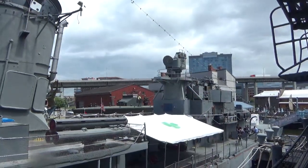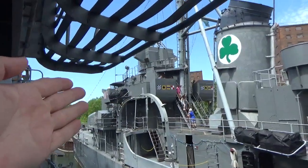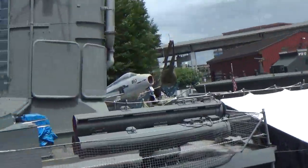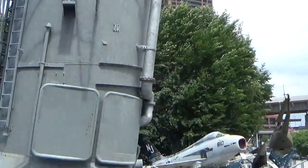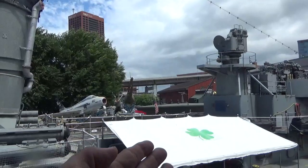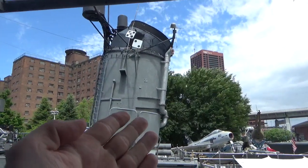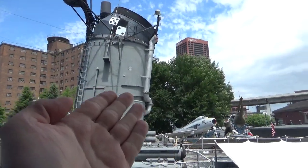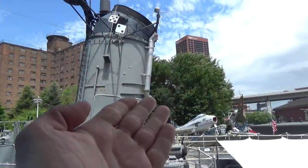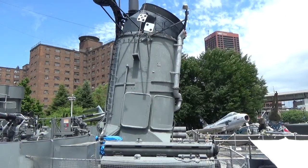And now with the removal of mount 53, they can take the directors from the bridge wings, and they actually construct a platform on the aft stack. And that becomes the torpedo director for the Mark 15 quintuple. Perfect spot. Obviously it makes sense that you do not want anyone standing there with mount 53 right here, but once that gets removed, that makes it safer. They build a platform, and that is where the torpedo director resides.